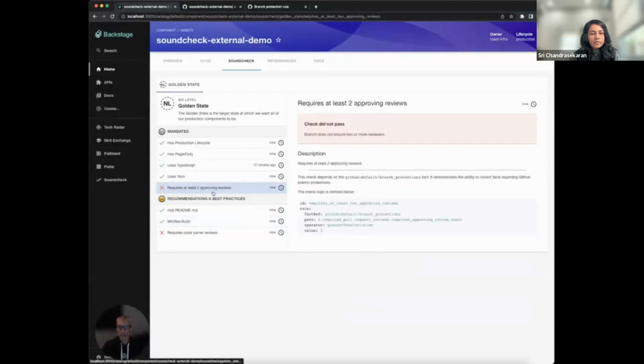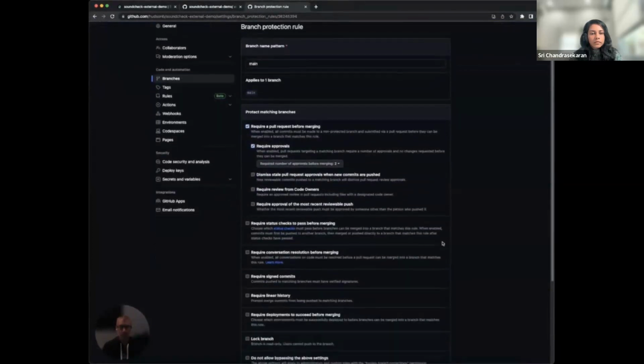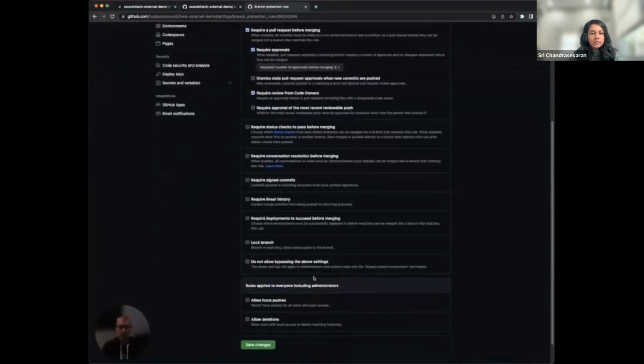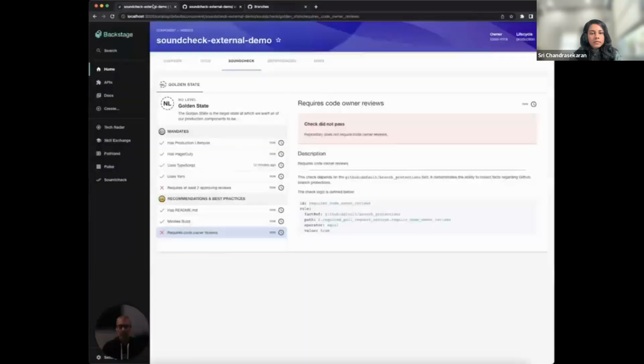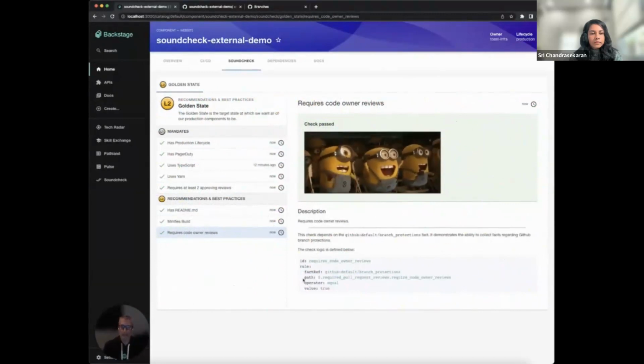These last two checks, requires at least 2 approving reviews and requires code owner reviews, are related to the GitHub integration. Specifically, this is looking at your branch protection settings. So I'm going to update our branch protection rules for this branch. I'm going to require pull requests with at least 2 approvers, and we're going to require a review from code owners. We're going to save these changes, and we should eventually see these synchronized back to SoundCheck, and we'll be passing those checks. Okay, flipping back to SoundCheck. We should see this now flip to passing. All right, and now those facts have synchronized, the checks have rerun, and we're now passing both branch protection rules.